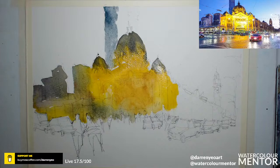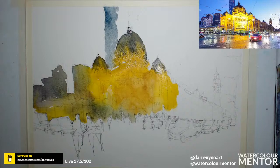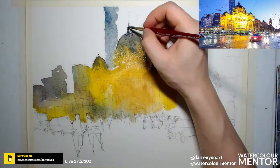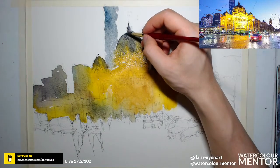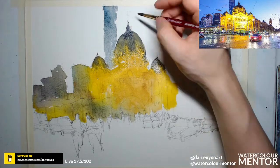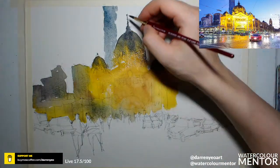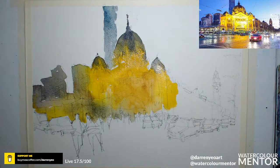Okay, oops, one thing I've forgotten to do is the top of this section. Just pop that in quickly before it all dries. That. Bit of lag as well. Fortunately, I haven't got it completely straight. It's off on a little angle. Let me try to fix that up.